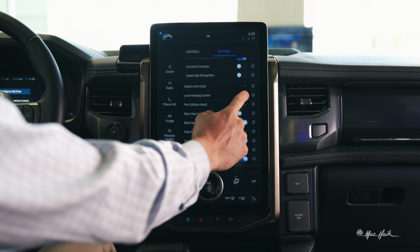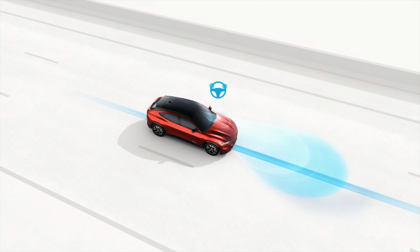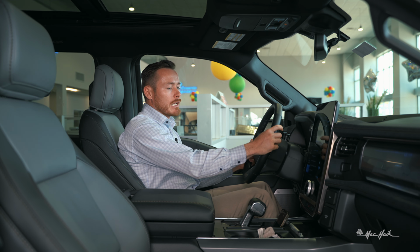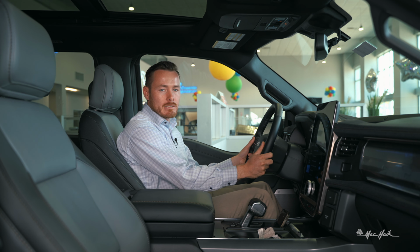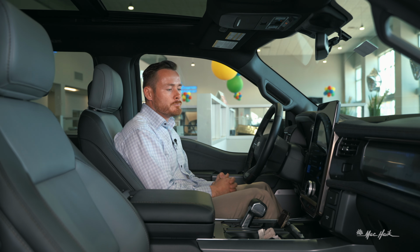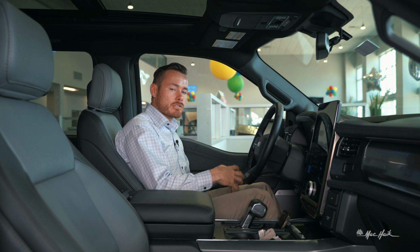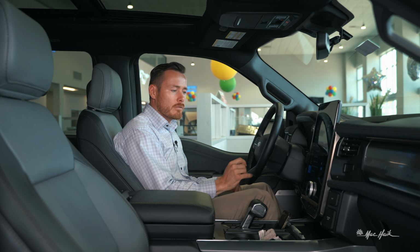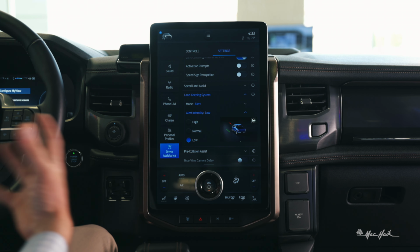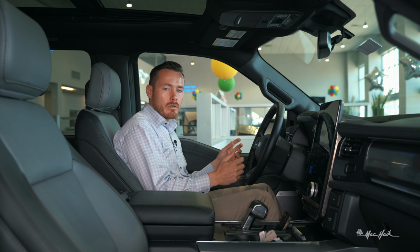Moving on down, lane keeping system. It's the same as it's always been. It's a great technology. If you're not using your blinker and or you accidentally lean outside of your lane, it can pull you back or vibrate the steering wheel to notify you that you are accidentally leaving your lane. I like to keep these in normal, but if you find that your sensors on the vehicle are really sensitive, you may want to drop that down to a low position to where it's not so bothersome for you and it's not telling you that you're leaving your lane when you're really not.